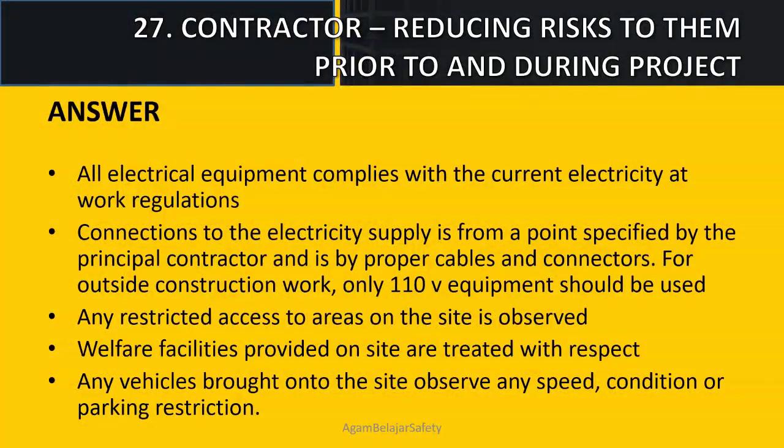All electrical equipment complies with the current Electricity at Work regulations. Connections to the electricity supply are from a point specified by the principal contractor and are by proper cables and connectors. For outside construction work, only 110V equipment should be used. Any restricted access to areas on the site is observed. Welfare facilities provided on site are treated with respect. Any vehicles brought onto the site observe any speed, condition or parking restriction.